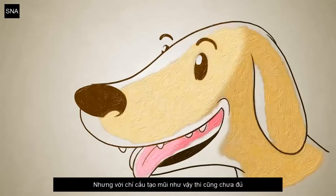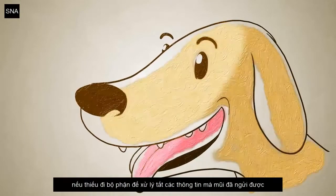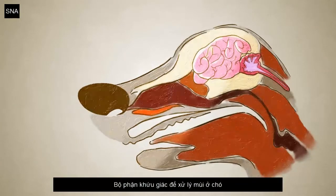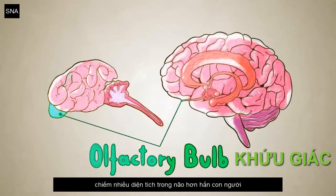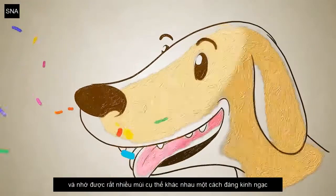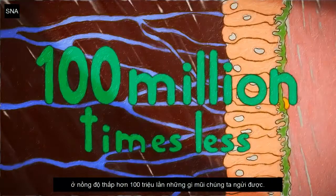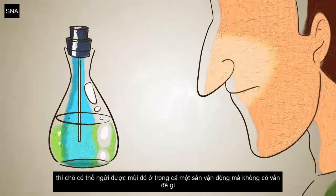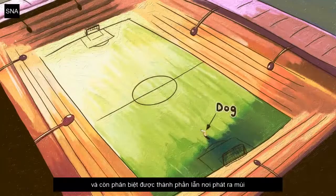But all that impressive nasal architecture wouldn't be much help without something to process the loads of information the nose scoops up. And it turns out that the olfactory system, dedicated to processing smells, takes up many times more relative brain area in dogs than in humans. All of this allows dogs to distinguish and remember a staggering variety of specific scents at concentrations up to 100 million times less than what our noses can detect. If you can smell a spritz of perfume in a small room, a dog would have no trouble smelling it in an enclosed stadium and distinguishing its ingredients to boot.